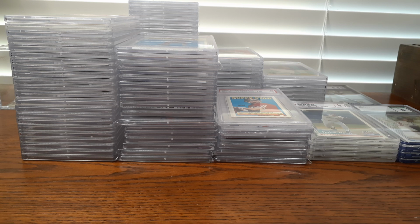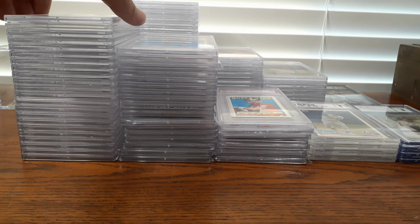I'm not buying anything large. I'm trying to stick to stuff in that $6, $7, $8, $10 range, maybe, if you will. You'll see that. So if you're looking for big ticket items, I'll go ahead and save you the trouble. This is stuff that I'm buying because I enjoy. It's fun. It's from the eras that I collected.